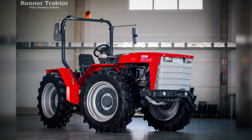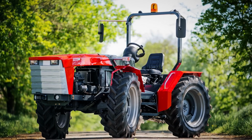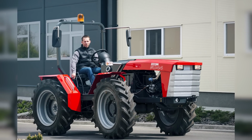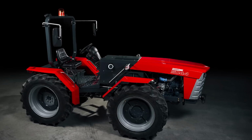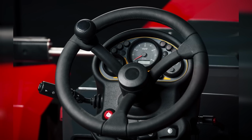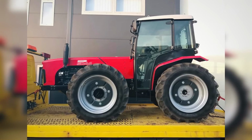The Renner brand was founded by Dr. Tanas Renner. His company has been on the Hungarian market for years, but so far they specialized in the production of rubber products. Dr. Tanas Renner is a big tractor fan, to such an extent that he decided to create his own brand of tractors. The project started out as a hobby, but later it turned into larger production.